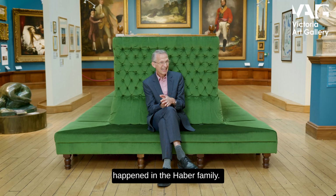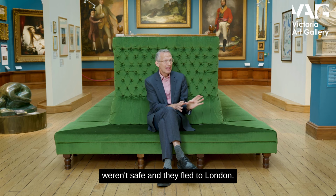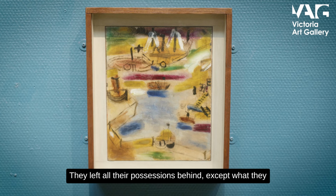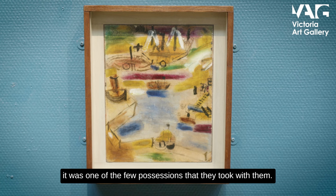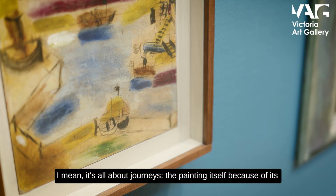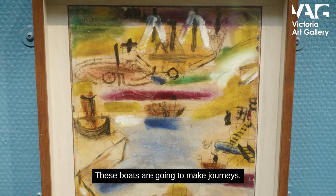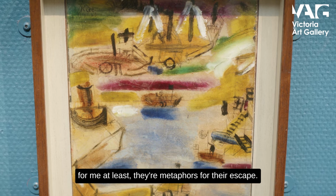They left Germany for Switzerland, and in 1936, they still felt that they weren't safe, and they fled to London. They left all their possessions behind, except what they could carry on the train. And they took our little painting, one of the few possessions that they took with them. So for me, it's a kind of little talisman. It's all about journeys. The painting itself, because of its subject matter, these boats are going to make journeys. But in a way, they're metaphors, for me at least, for their escape.